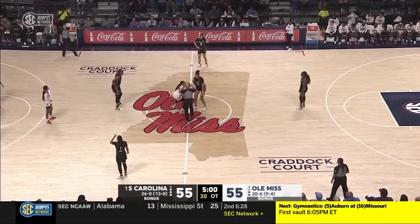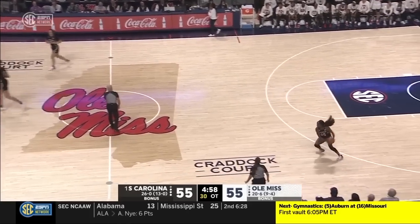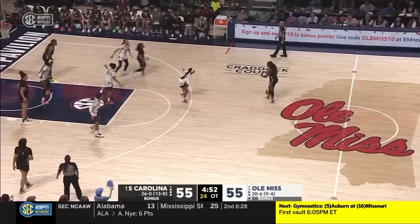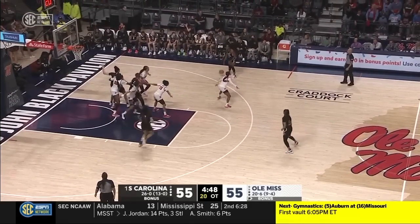South Carolina team averaging almost 83 points a game with 55 on the board as we head to OT. Just a subtle adjustment there by Ole Miss. They conceded the tip because they weren't going to allow another layup like we saw the game start on by Zia Cooke.